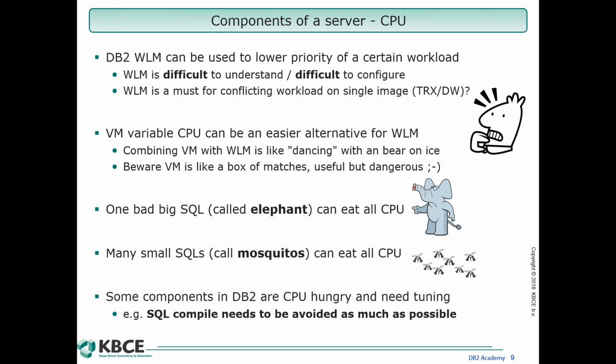All right. And some components within DB2 are CPU hungry, and we must try to avoid them happening, you could say. Like the SQL compile is a very CPU intensive process, and therefore we want to cache our SQL as much as possible to avoid the amount of SQL compiling going on. And there we'll see that some of the components within DB2 are counterproductive, you could say. So we'll see that in a minute.